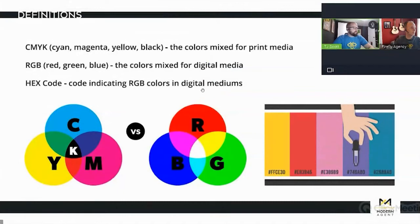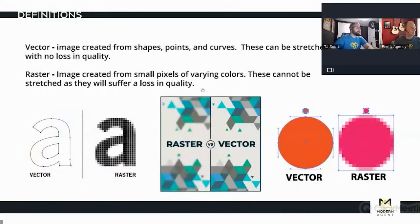Next thing I want to talk about a little bit is the types of things you might work with if you're doing DIY or if you're talking to a designer: vector and raster. So a vector file is basically an image created from shapes, points, and curves using a math algorithm behind the scenes. It doesn't really involve any math on our part. If that were the case, I probably wouldn't be doing design. But these can be stretched with no loss in quality. So the nice thing about vector is you can design for an app button or a billboard and use the same file and stretch it and shrink it and you're fine.